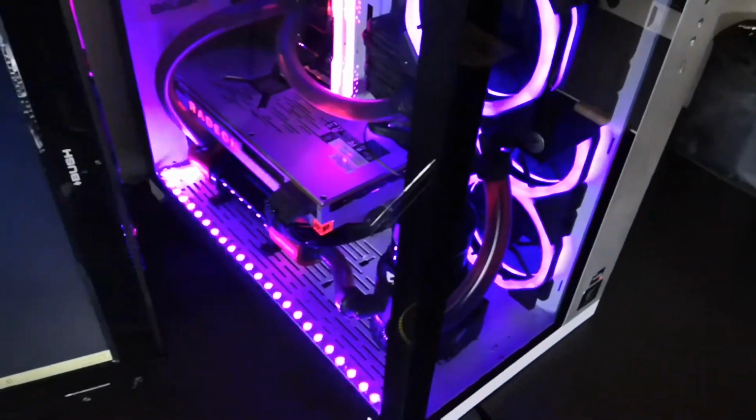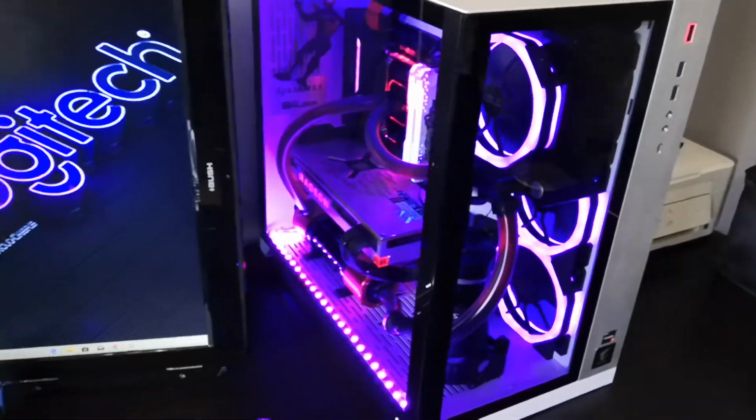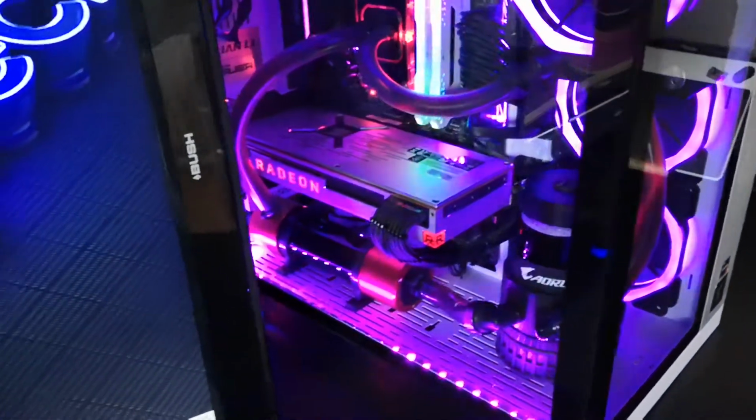Obviously my PC, which you've all seen before. Maybe some upgrades soon, we'll have to wait and see. But she's doing just fine, which is a Ryzen 7 2700X paired with a Radeon 7.